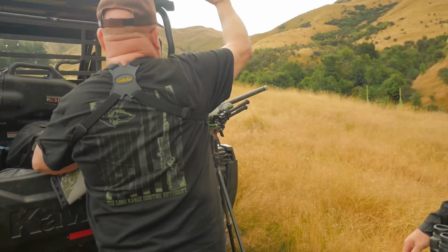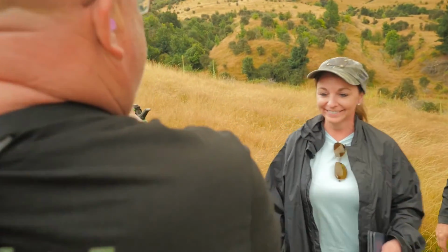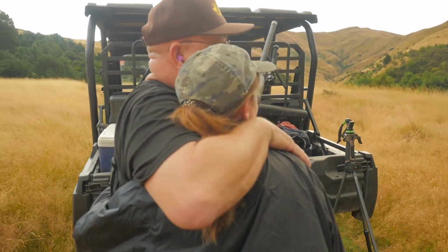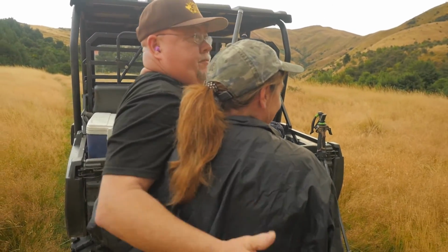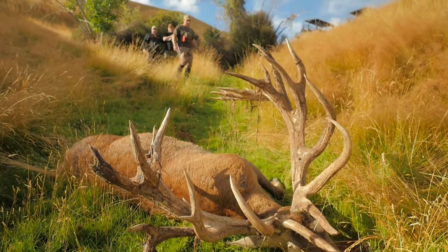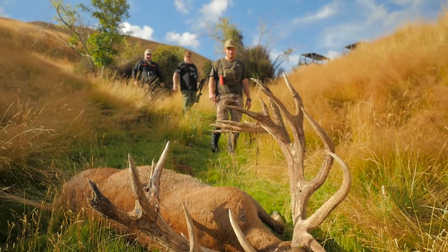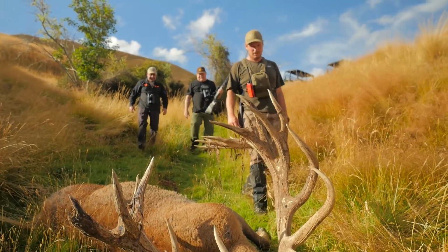What do you think, honey? That is so awesome, baby. Got it done? Oh, I think so. Good job. Went down there, looked at him, I saw him from about 20 yards, damn near passed. I said, okay, I'm good. I'm just like, killed one stag in my life.